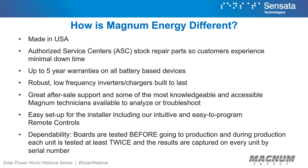So how does Magnum Energy set itself apart from the competition? Well, Magnum was founded in Everett, Washington, and the product is made here in the USA, now in White Bear Lake, Minnesota, where we consolidated our operations. We have authorized service centers throughout the country, including Canada, so customers can get the parts they need if there are any repair issues. And we have up to 5-year warranties on all our battery-based devices, and the Micro GT 500 comes with a standard 25-year warranty. The inverter chargers we make are robust, low-frequency inverter chargers built to last.